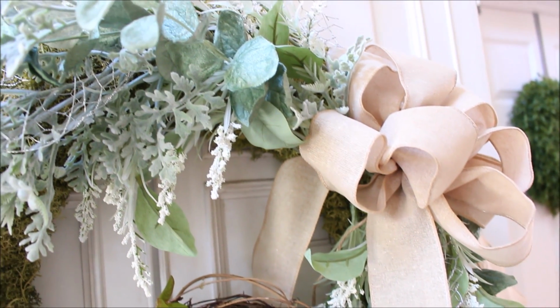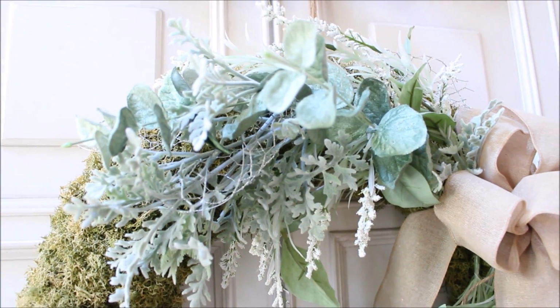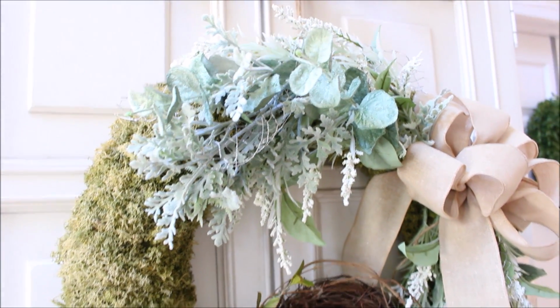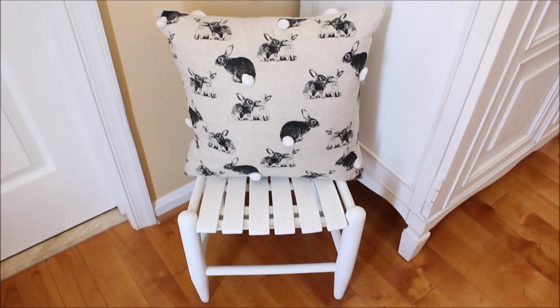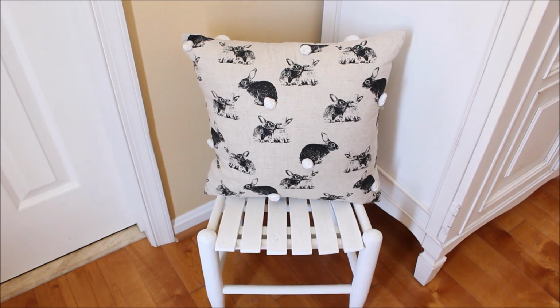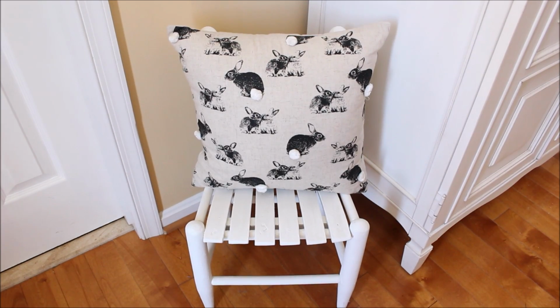You have seen this wreath many times before that I made for my dining room last year. For spring, I just added this really sweet bird's nest that I found at Pier 1. I had also found this adorable bunny pillow at Pier 1 as well, and I thought it looked so cute here on our little preschool chair.